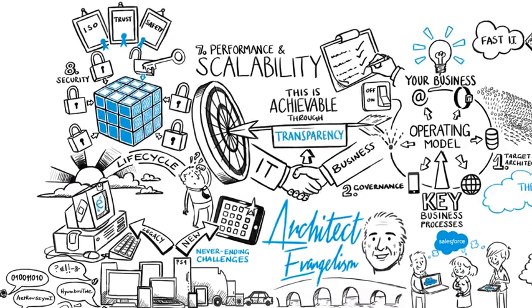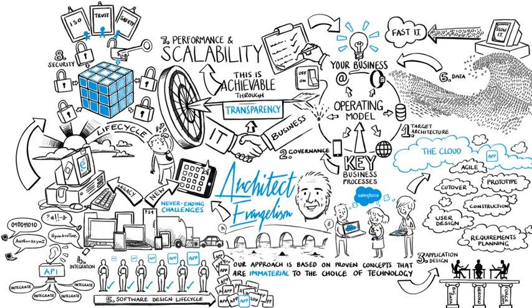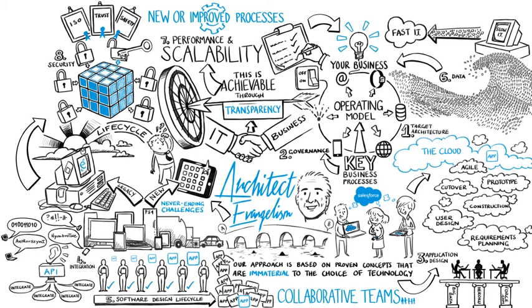As you can see, the areas we've outlined here are interdependent and involve collaborative teams, new or improved processes, and quite a large amount of technology. It's a hugely exciting time to be a technology leader. We hope that this brief introduction has given you some food for thought as you consider your own architecture journey. We'll be exploring each of these areas in future videos.